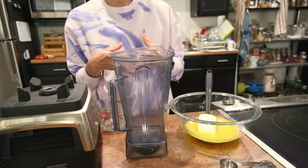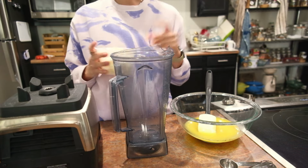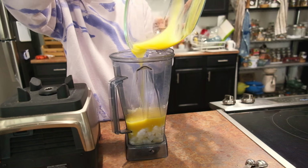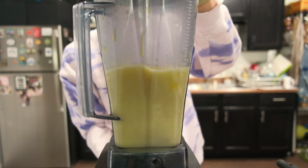Continuing with making the paste for the kimchi, I'm adding water to this blender, as well as the onion and the garlic, sugar, salt, and the rice flour mixture that I made on the stove. And then I'm gonna blend it up until it is a puree.